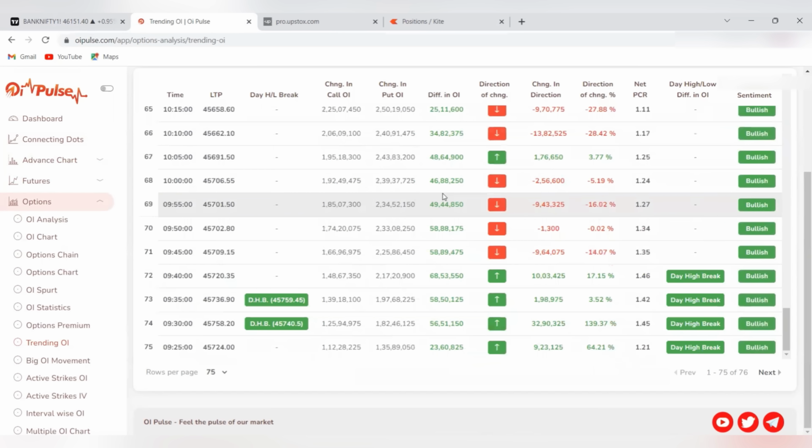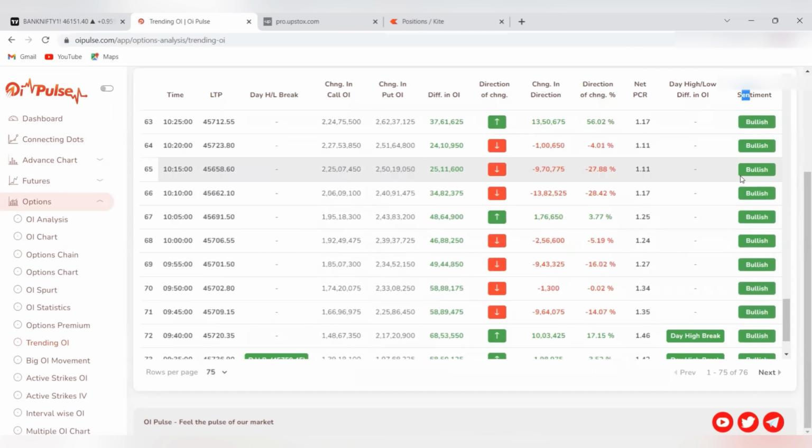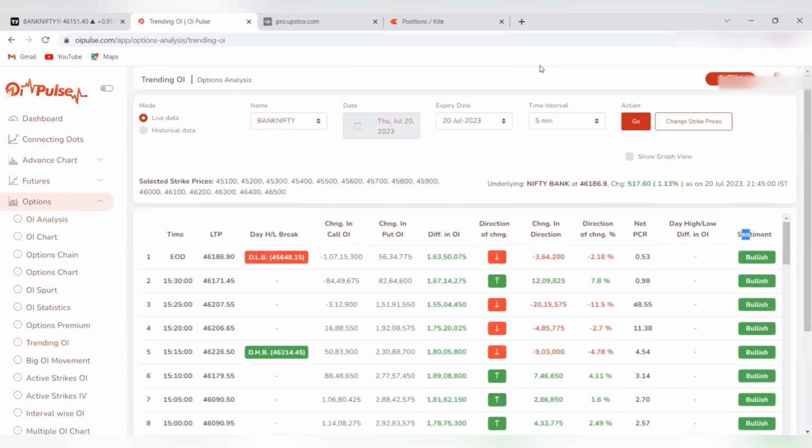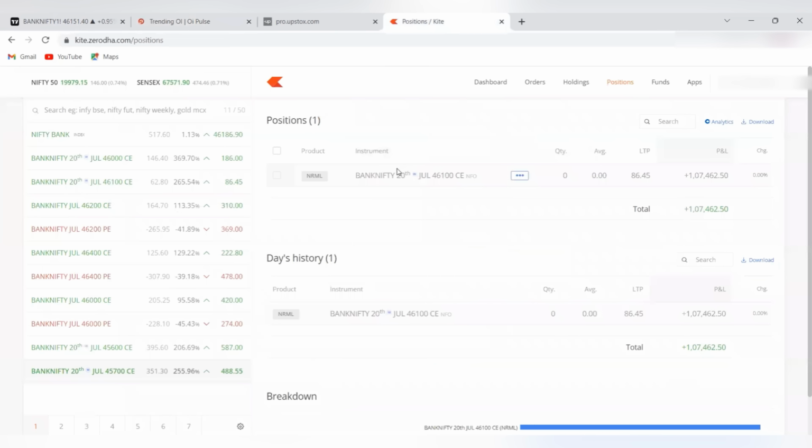If you look at this, the difference in OI is what I look at, right? I have already discussed this. Or you can look at this overall sentiment. This is what you need to look at. Don't look at this small directional change. This is temporary. Either you look at this difference in OI or you look at this sentiment. So this is bullish, bullish, bullish throughout the day. So you won't see any put trade in my setup.